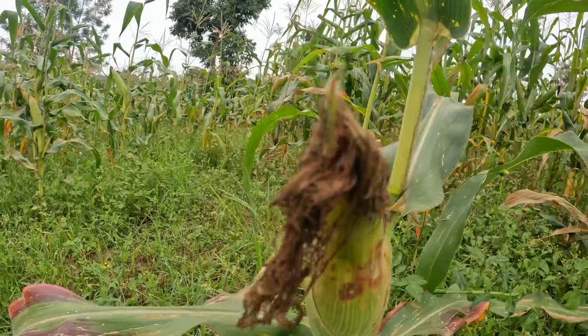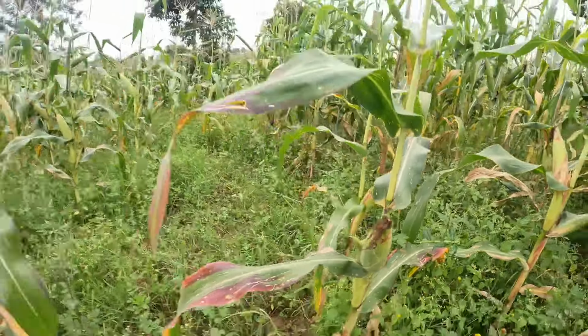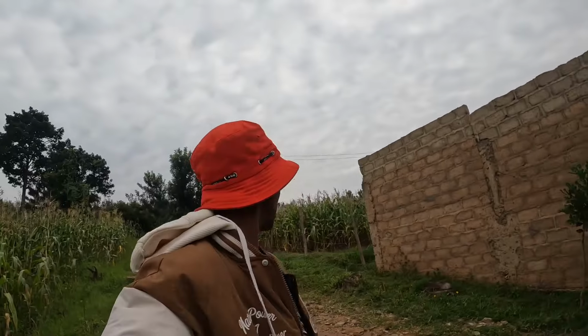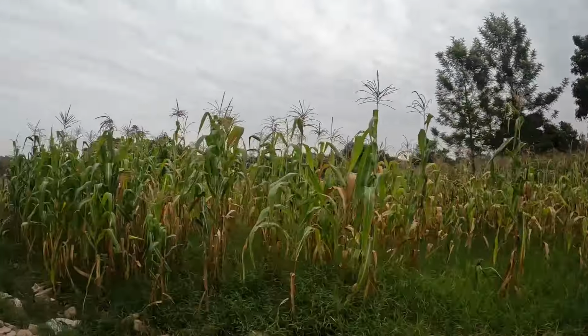I really miss green corn. Look. Here, green corn serves to cook mukimo or mahindi choma. You know mahindi choma? Mahindi choma is a really good type of food for us here in Africa.